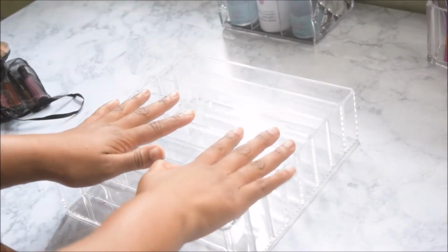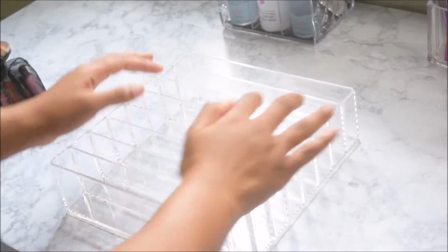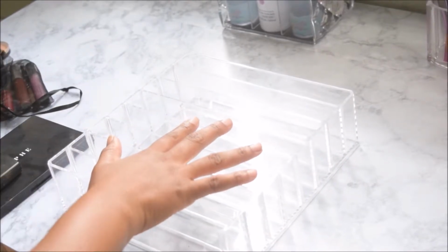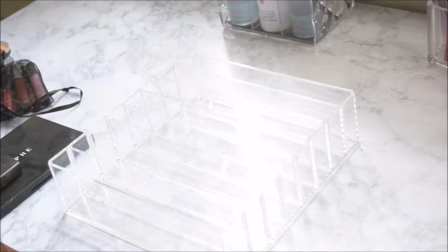All of my palettes inside of here, I have to get a little bit creative. We have 1, 2, 3, 4, 5, 6, 7, 8 slots, which is wonderful for the space. This was $8.99 at my local Ross that has brow products in it.